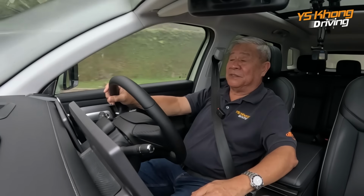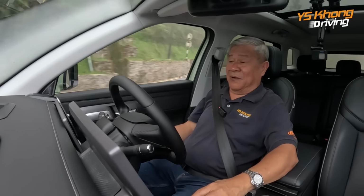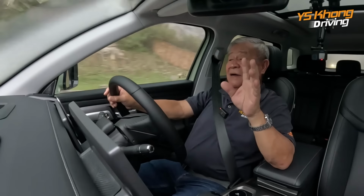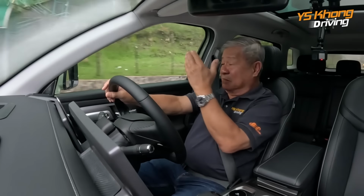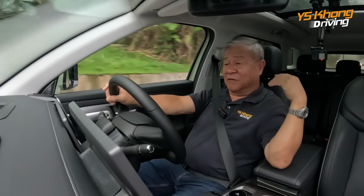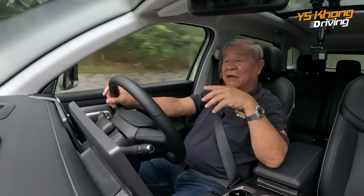So overall, is this a nice car? Yes, I like it. Why do I like it? Well, the trimming is good, and the ADAS system is really very advanced. It not only has a blind spot monitor, it also has blind spot evasion by brake, and for adaptive cruise control, it can also have curve control.